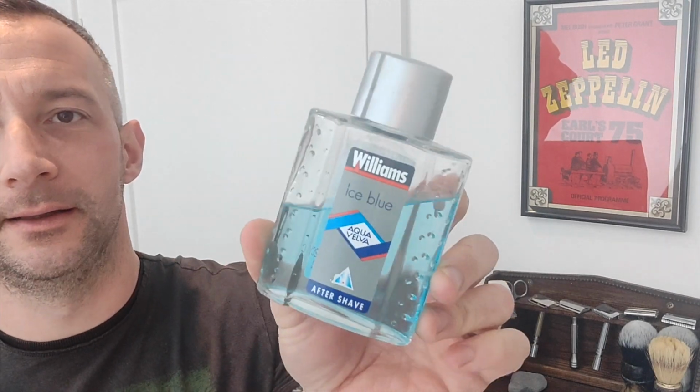I think for a little bit of afters, I feel like freshening my face up, so I'm going to go for Williams Ice Blue Aqua Velva. Old school. Bit of a curious scent, not my most favourite of scents. Crikey, I'm not even sure how to describe that. Marine, I suppose, Aqua Velva, it's definitely marine menthol. Yeah, let's go with that. It is invigorating now. I do enjoy wearing it.